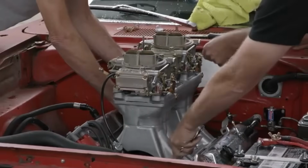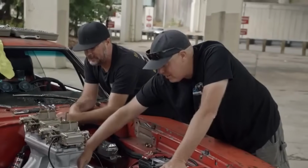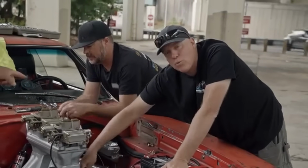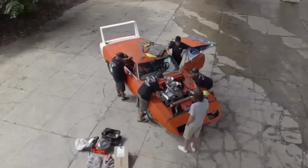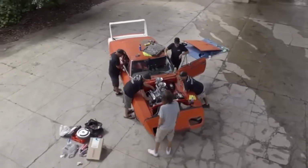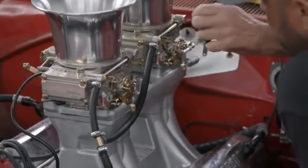So much better. You know, people actually think, quote, you can't drive a tunnel ram on the streets, but you can make these things great. The only thing about them is that they might not cold start nearly as well, but aside from that, you can make these perfectly drivable. Dulcich is gonna master that linkage with the mechanics wire.